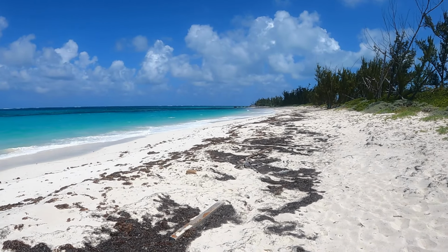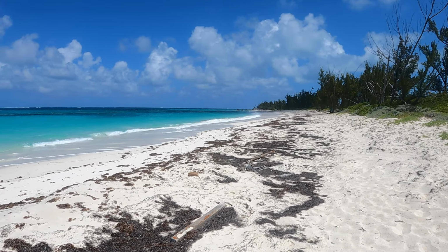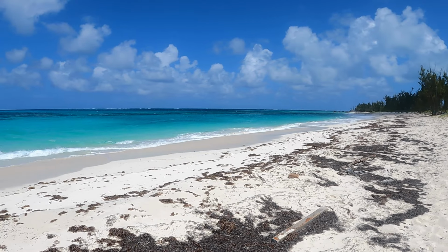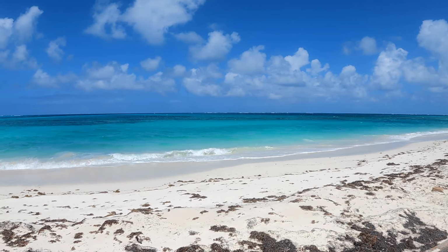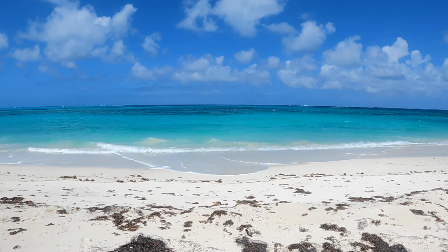We're on Manjack Key. And when you take the Ocean Beach Trail, this is the beach that you will come to. This beach has an outer reef. You can see it out there, the breakers far out. And so you don't get the full force of the Atlantic, but basically this is the Atlantic Ocean.